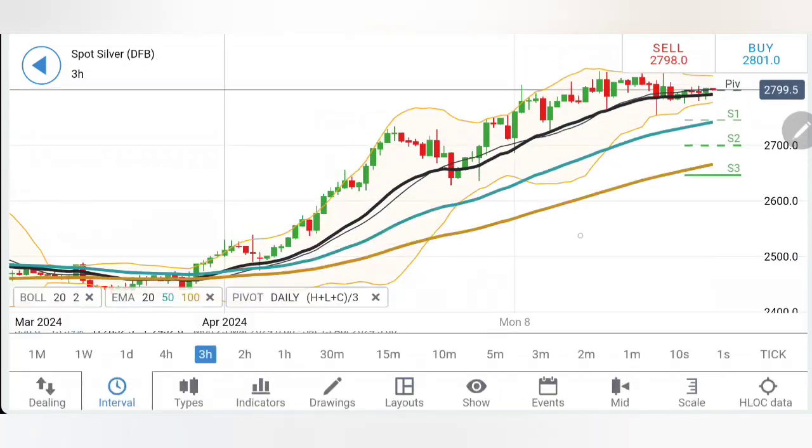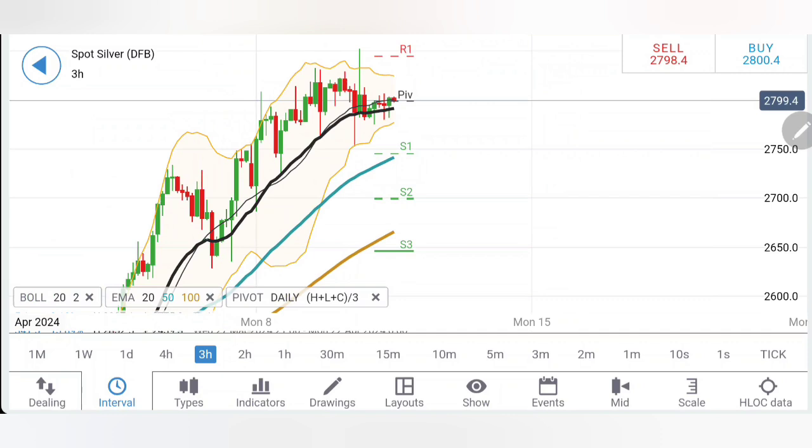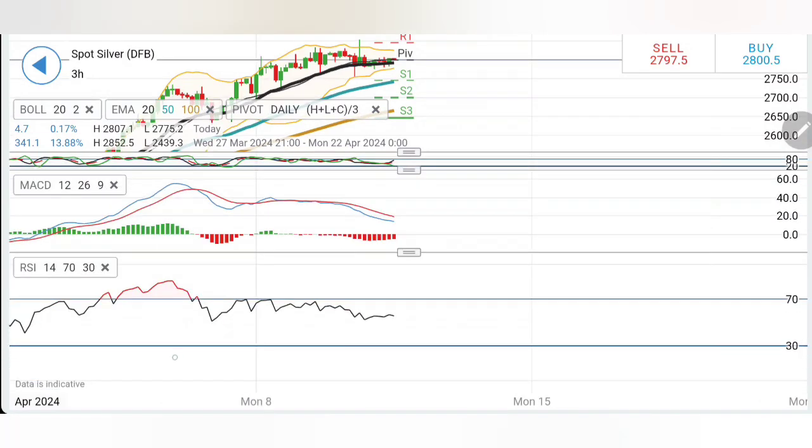Stochastic rising, MACD is bearish, trying to converge. RSI staying flat. Coming to the 3 hour charts, likewise, price is taking support from the 20 period moving average. Either on the upside or on the downside, it has to break with greater momentum, such that we can consider that as a decisive move. Right now it is not showing a confirmed decision to take a direction. We have to wait for it to take a direction, which means it has to stay below the 2780, 70 zone, and then the 2740, 60 zone. Remember, 2740 is the zone below which only we should treat silver as bearish. Stochastic rising, MACD is still bearish, RSI is flat.